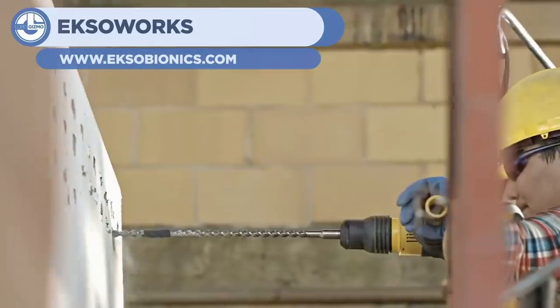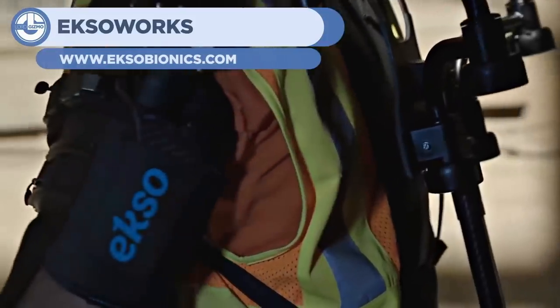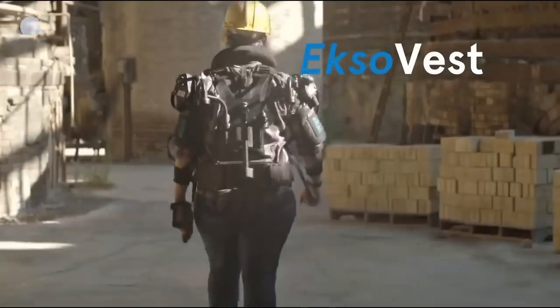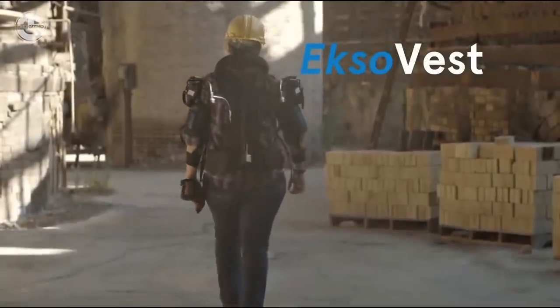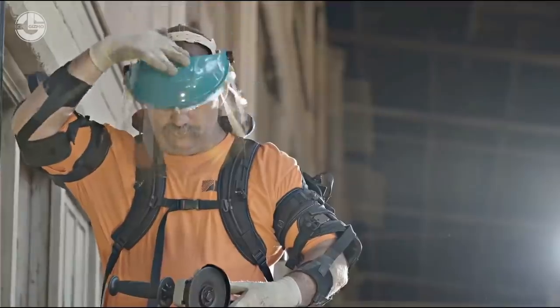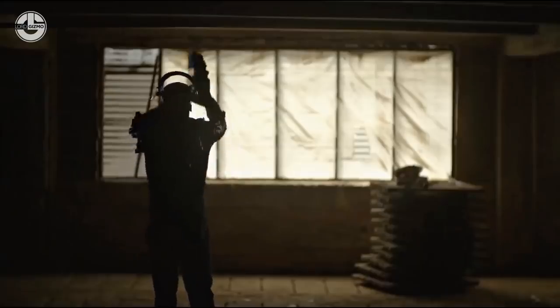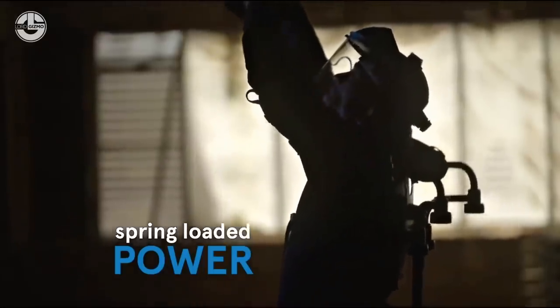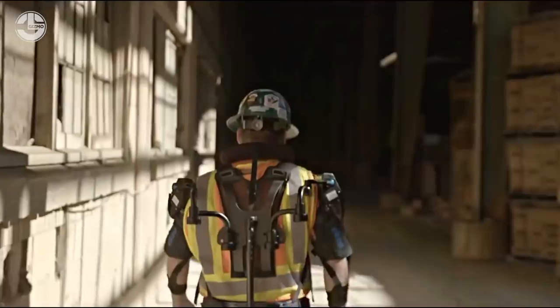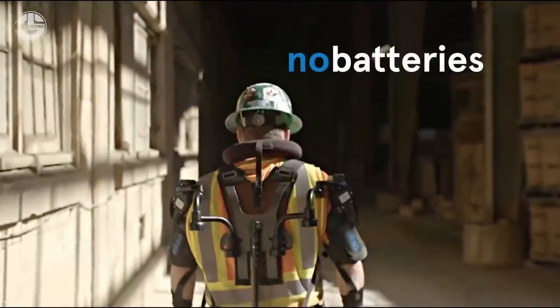Next, we have EKSOWORKS, primarily used for various applications, including manipulating parts with their hands while overhead. It supports the worker's weight so that any overhead work puts less strain on the worker's shoulders and arms. You can lift anything up to 15 pounds without feeling any weight. This exoskeleton covers all chest and arm areas. It gives you comfortability while enabling freedom of motion.